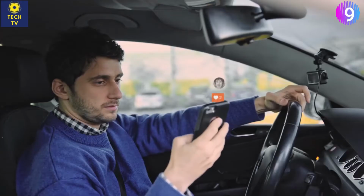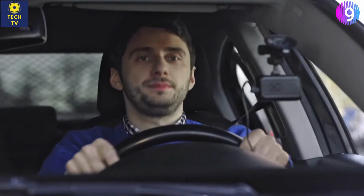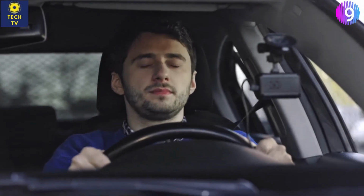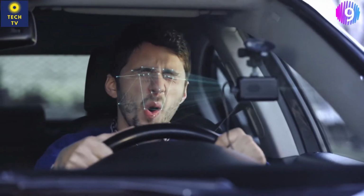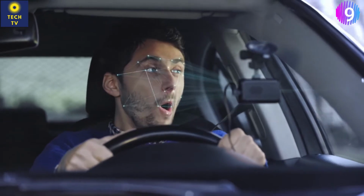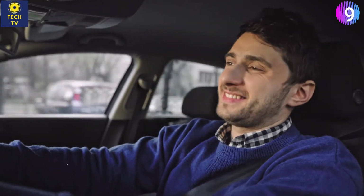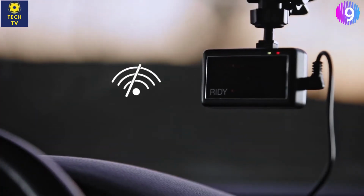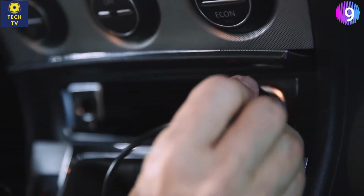Meet Righty, the first smart driver's alert. Righty monitors when you're driving drowsy, it monitors when you're distracted from driving, installs on any car in 60 seconds, no internet connection, completely private. Righty uses machine vision analytics to determine whether you're concentrating on the road. It continuously analyzes eye blinking frequency, eye movements, and other facial expression patterns.